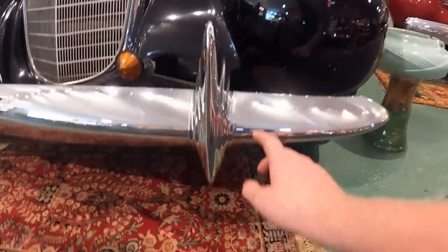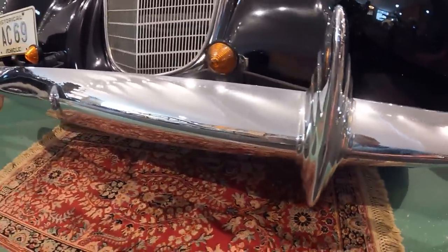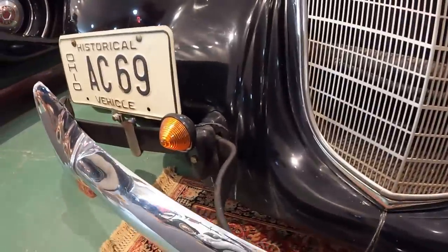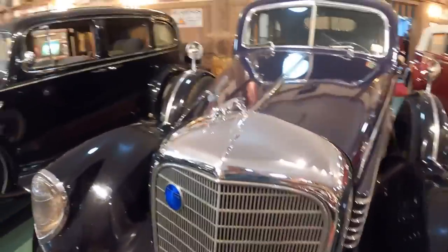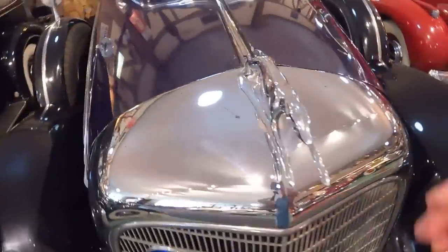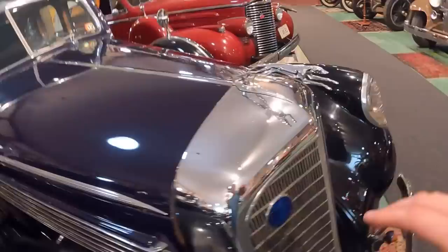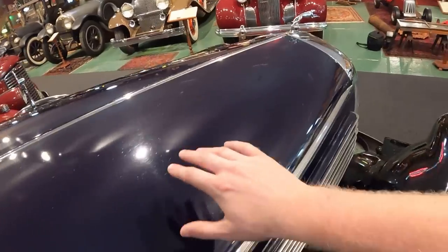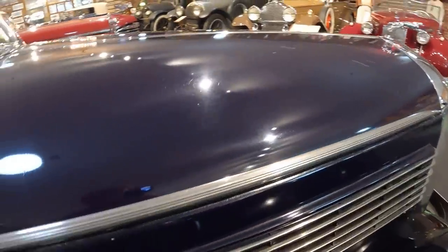Bumpers. Look at all the textured effects here. It almost looks like it's rippled, almost like waves. This one has accessory lights, aftermarket turn signals, I believe. This one has the Greyhound. Look at how the pad comes down into a point here. Nice center line on the hood. This hood is relatively smooth, but it's not flat. There's lots of different angles going on.